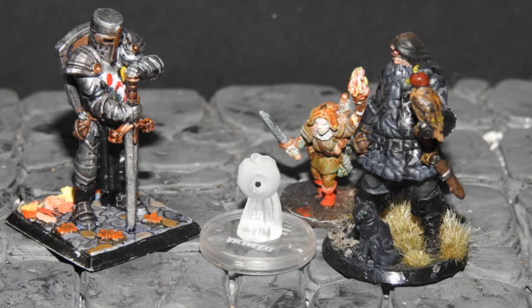Arcane Eye. Again, it's another mini that's been upscaled for tabletop use, in that the Arcane Eye itself in the rulebook is said to be able to fit through a space of about 1 inch. Now, that could be a problem scale wise, so this is very much overscale. It's a nice enough miniature.